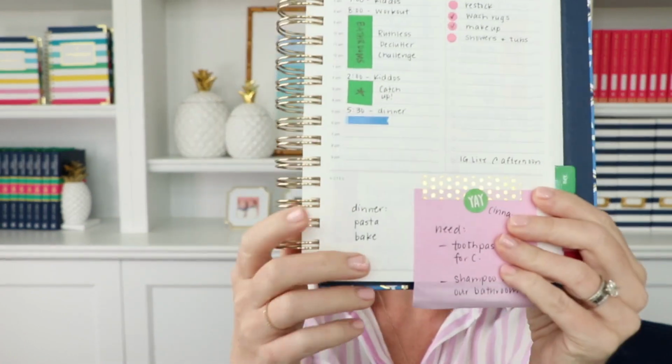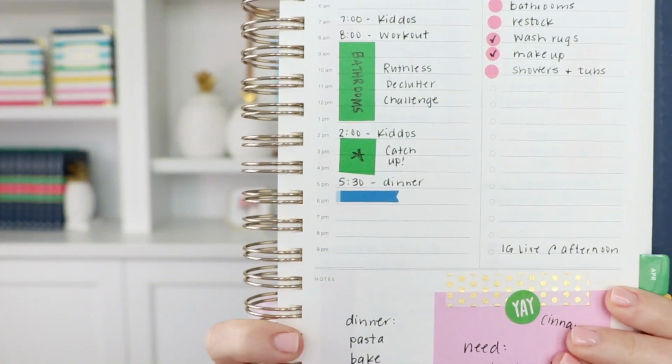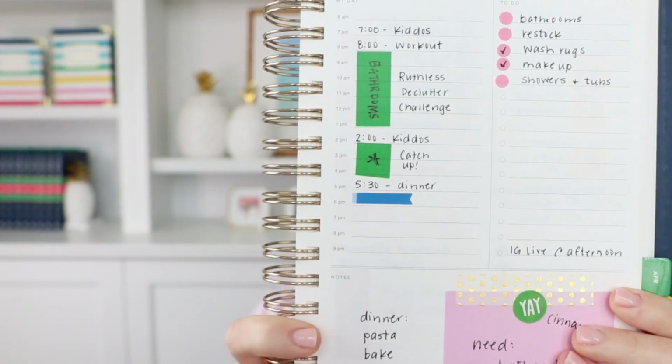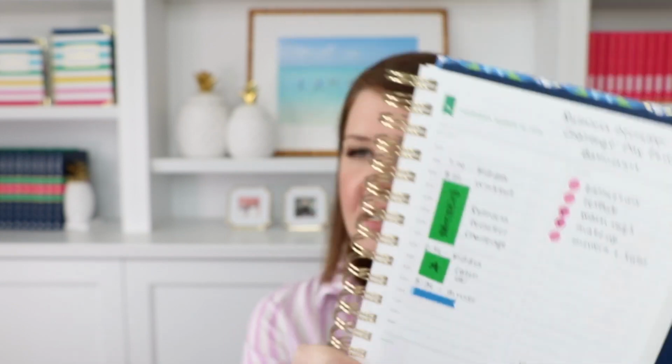So, the flag sticker, and I'm gonna put it in the daily spot. Okay. So you can see how they fit in the lines. They fit perfectly. And they actually don't fit too tight, so you don't have to worry about perfectly lining it up, right? And yes, you can write on it.